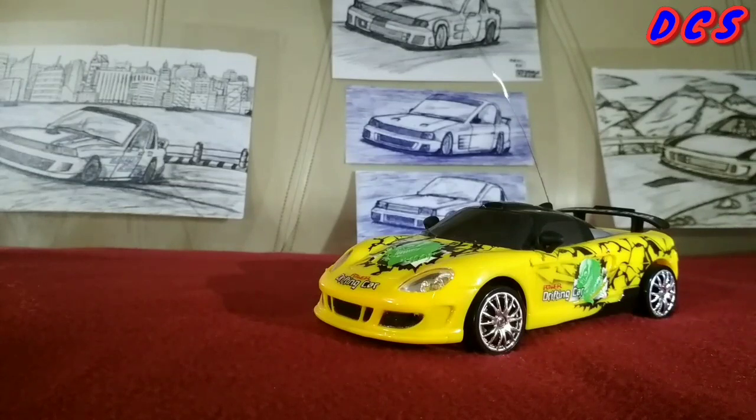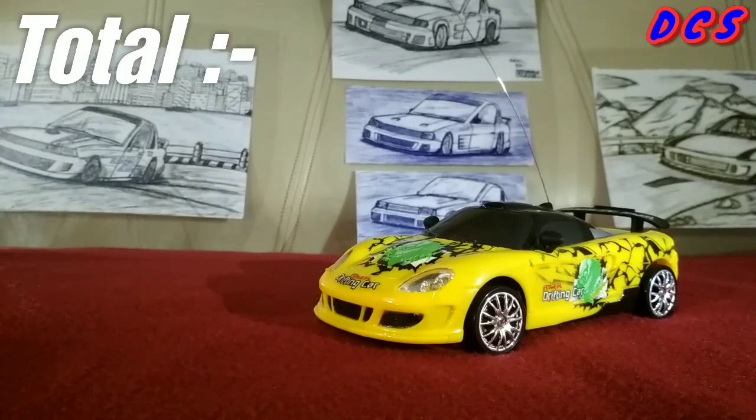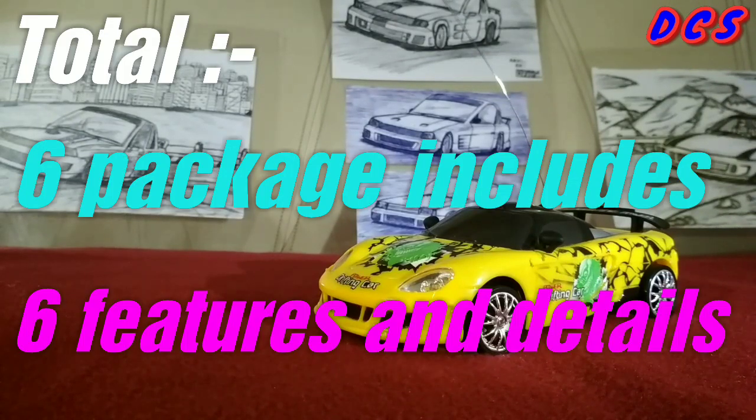So as I've ended up all the specs, features and details of this car, I hope I helped you. If you see this car in the market and you're planning to buy it, this is the video. First watch this, and then you can move on to purchase the car.